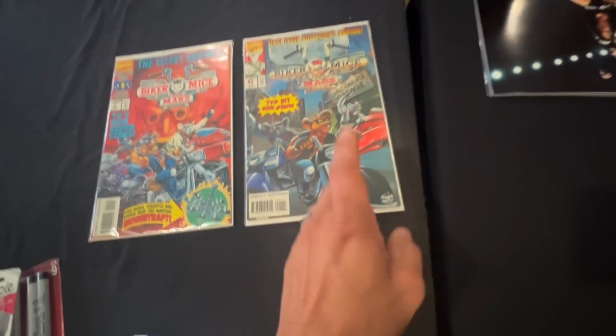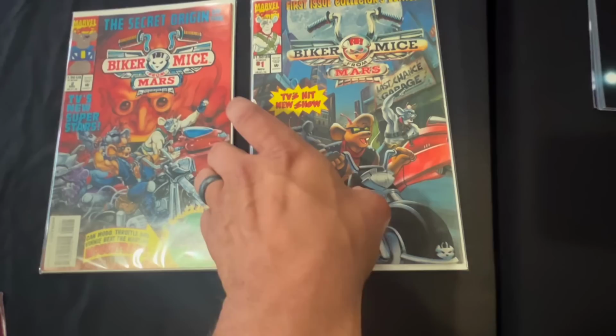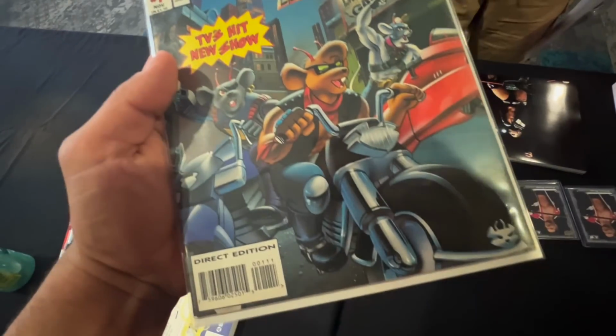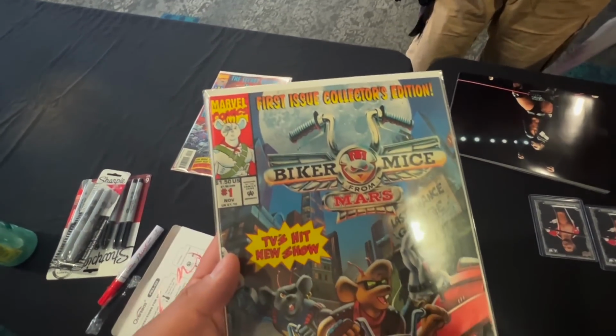You know what? Thank you very much. I might send this out to get graded. Our grandpa is a junk dealer, and he just buys random boxes of crap all the time and gives us comics. Me and my brother were going through these, and we're like, hey, Biker Mice from Mars? I didn't know. This is so cool.